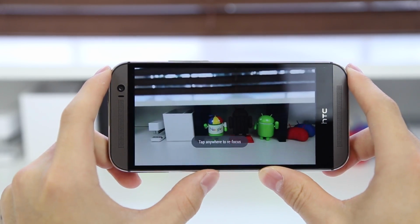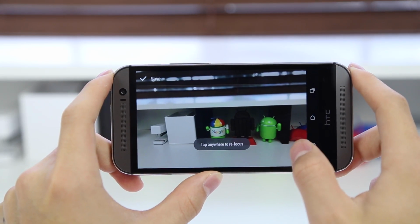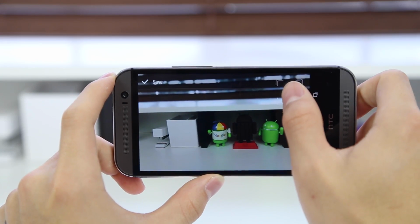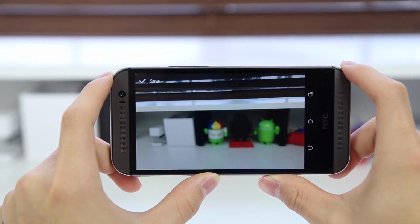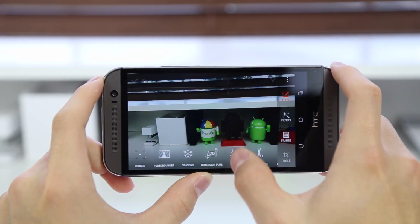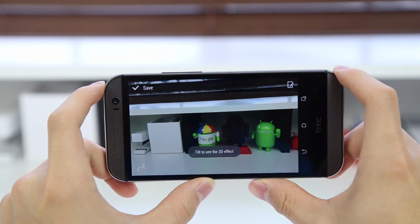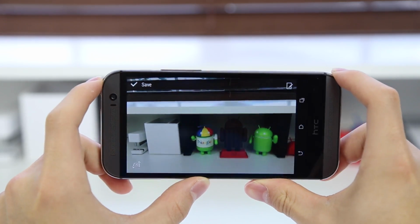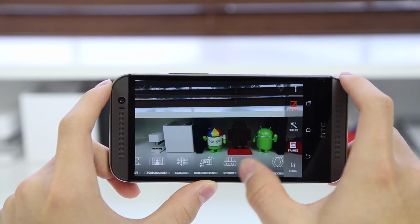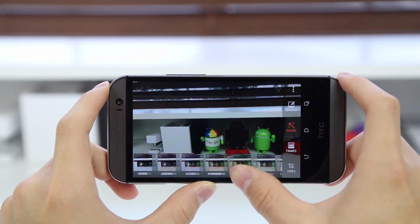Here we're just going to play around with the U-focus, which is the tap to refocus. And just tapping on the background, there you can see the blinds do go into focus. In general, it does work pretty well under optimal conditions. And another thing that is very fun to play with is the 3D effect, which gives you different lines of perspective. And you've also got your additional effects, crop, and tools such as that you can also utilize.